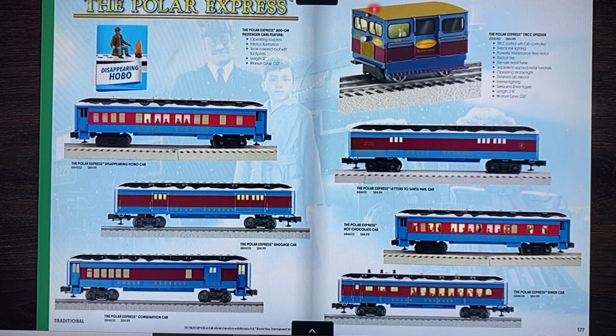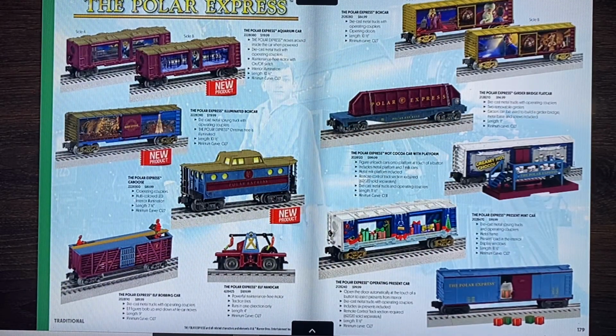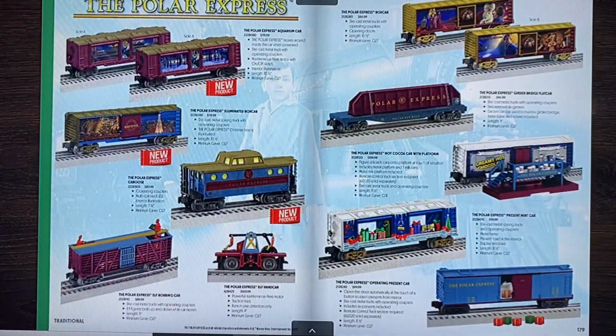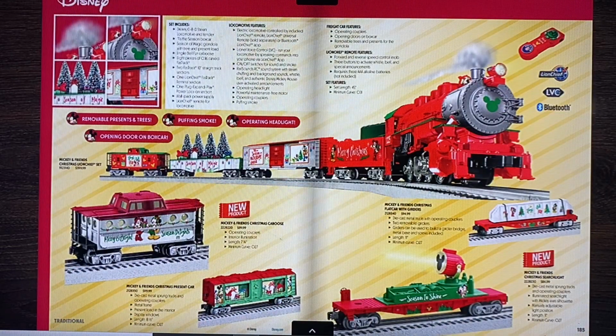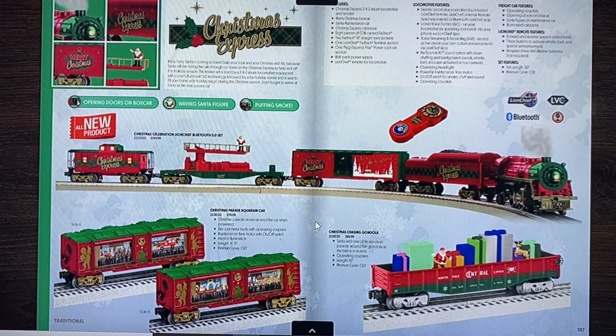Bro, y'all are milking this Polar Express. Good God. What is this, a present car? Okay, so it ejects presents. I mean, whatever, dude. The Polar Express doesn't do it for me that much. It is what it is. God, how many, man? Mickey stuff. What the hell is this?